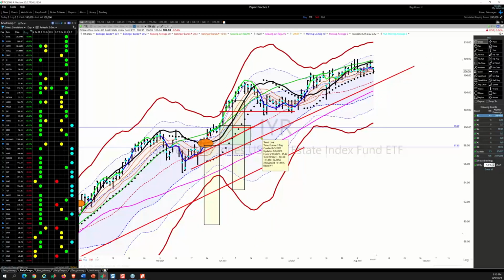It's holding the upside, and so I think we could tighten it up to here now. I'm liking that one. That's safe.